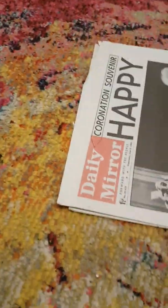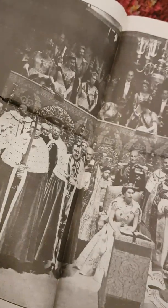But then I also found these things, which I'm wondering if I should put them on eBay. So I've got, says 1953 coronation souvenir, but I'm not sure if it's authentic or not. I'm just not sure. Is it authentic? I don't know.